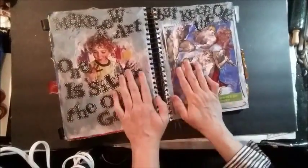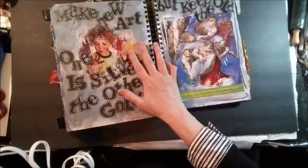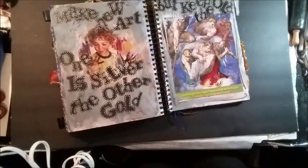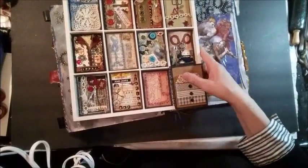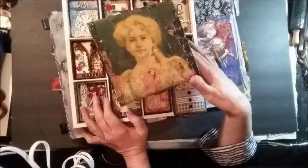So, that is number 3. So I want to share this one with you for day 2. That's number 3 for day 2. This is number 2 for day 2. And this is number 1 for day 2.